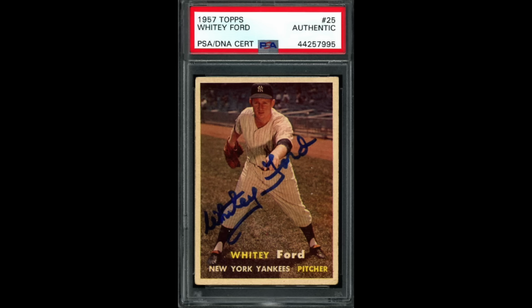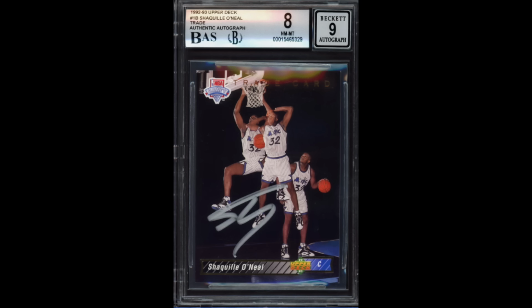Here's another one. 1957 Topps Whitey Ford, autographed, authentic. Is the card authentic? Is the autograph authentic? Are both of them authentic? None of it's clear, and this needs to be cleaned up because I just gave three examples, and you could interpret any of these labels in multiple ways. And for collectors, they need to know what they're looking at. Is the card authentic? Is the card a number grade? Is the auto authentic? Is the auto a number grade? Another one, just a really easy fix that would go a long way.